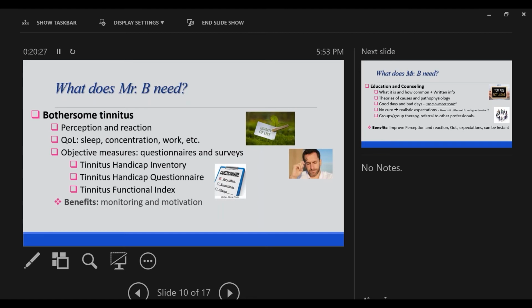And it's things to look at, because depending on the questionnaire you use, some of them focus on psychological issues, some of them focus on quality of life. So you know what to target when you're counseling the patient as well. You're not going to talk about sleep if sleep is not a concern for this patient. It means nothing to him or her, right? So the questionnaire will guide you on where to focus your counseling, if that makes sense.